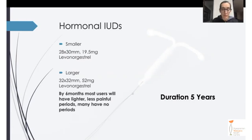One great thing about hormonal IUDs is that the delivery of progesterone hormone to the uterine lining helps to keep the uterine lining thin, so that many users of these IUDs have lighter, less painful periods. And this is especially true of the larger hormonal IUD. For so many women, these lighter, less heavy periods, especially that the larger hormonal IUD can bring, can be life-changing.